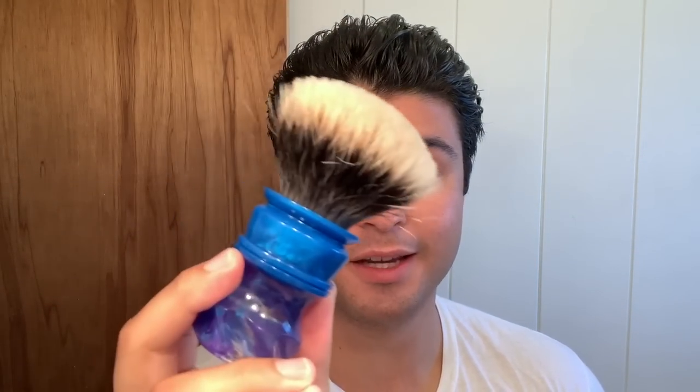So gear for today, I'm going with my Wolf Whiskers. This is a custom with a 28 millimeter tip knot from Turn and Shave.